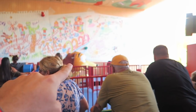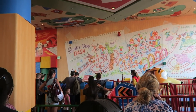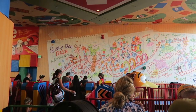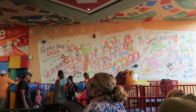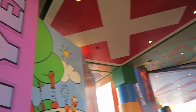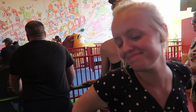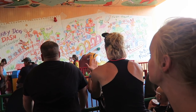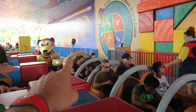Super cool, look at this theming. There's Slinky coming in now. But look at this, here's Andy's plan of how he made the Slinky Dog Dash roller coaster. But I mean, look at this theming. We're in a giant toy box. I love it all. In just a few moments, we'll be on that dog. And look at that tail wagging back there.